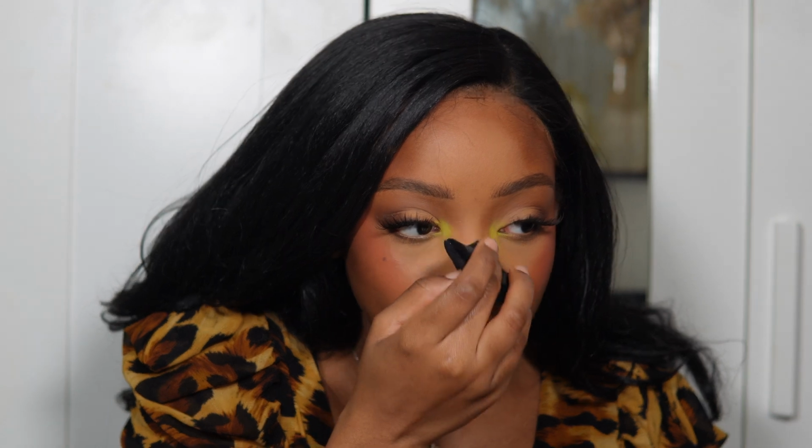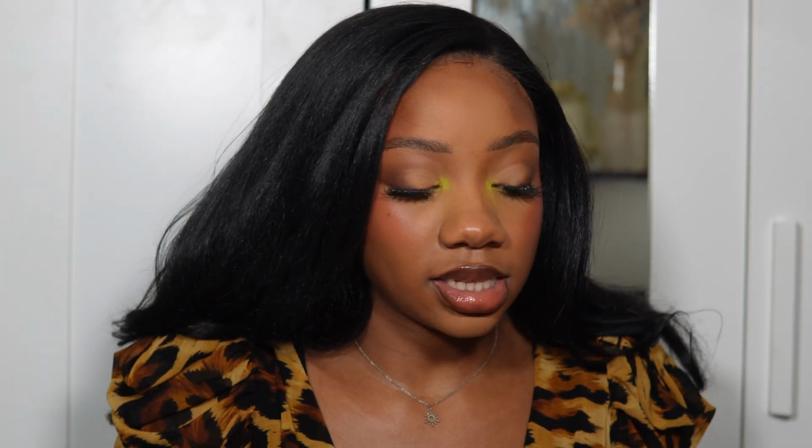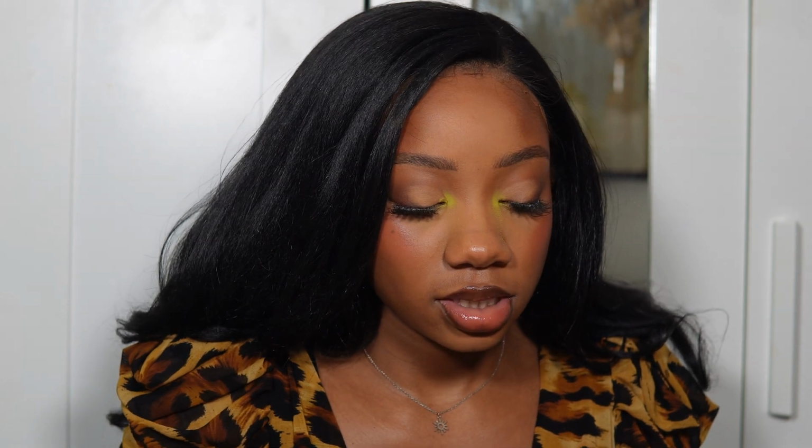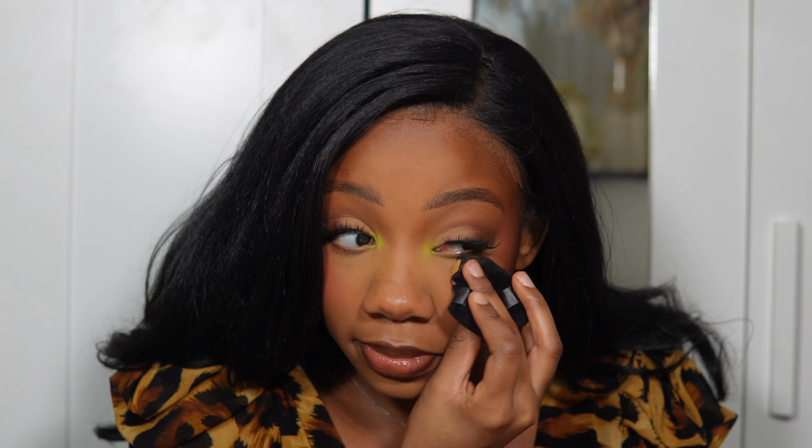I feel like it really just brings a full glam look together. If it was just a regular day and I'm doing a simple makeup look, I usually don't do this, but that added little bit of coverage is just everything when you're doing full glam makeup.